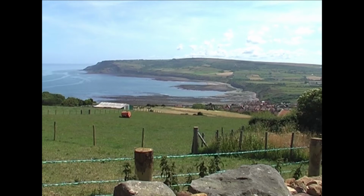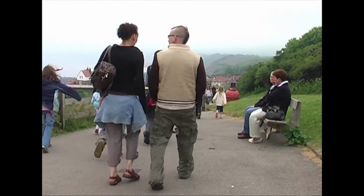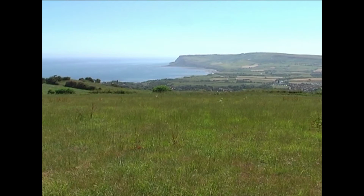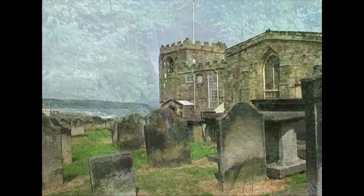This area now receives hundreds of thousands of visitors each year, but only in comparatively recent times. The isolated position of Fylingdales, bounded by inhospitable moorland on three sides and the North Sea on the fourth, has meant that today we have an area not only of outstanding natural beauty, but one of great historical interest. And the evidence is all around.